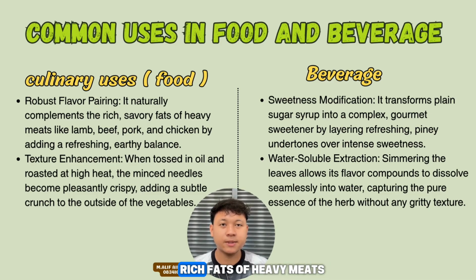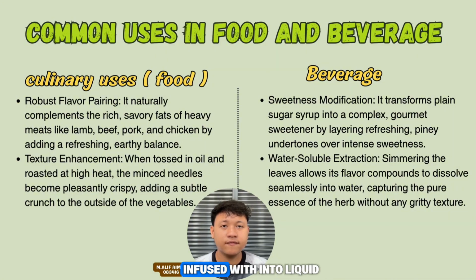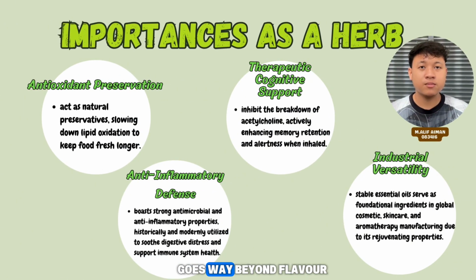In the kitchen, rosemary is a powerhouse. It cuts through the rich fats of heavy meats and gets delightfully crispy when roasted on vegetables. In beverages, it seamlessly infuses flavor into liquid and transforms basic sugar syrup into a complex gourmet treat. The value of rosemary goes way beyond flavor.